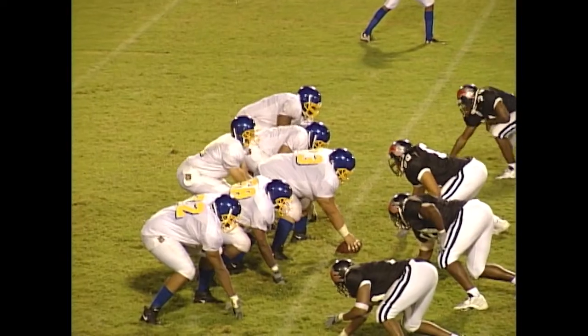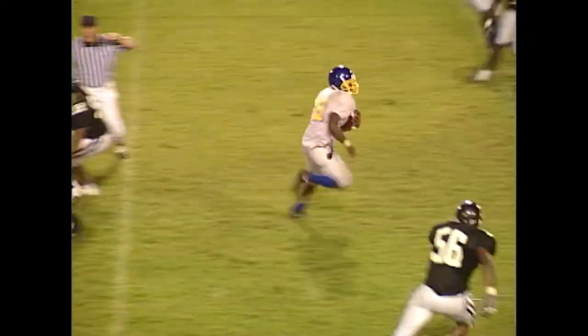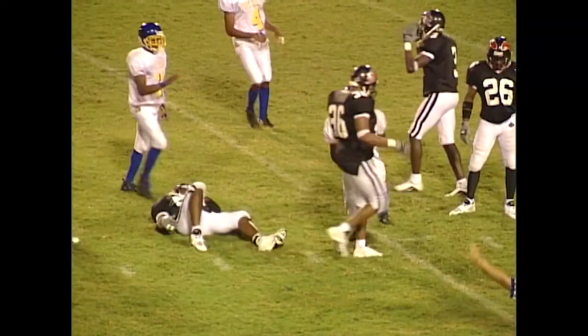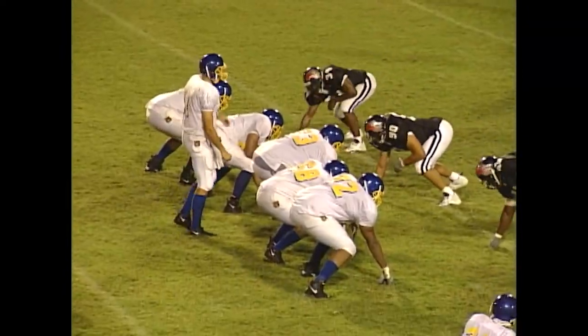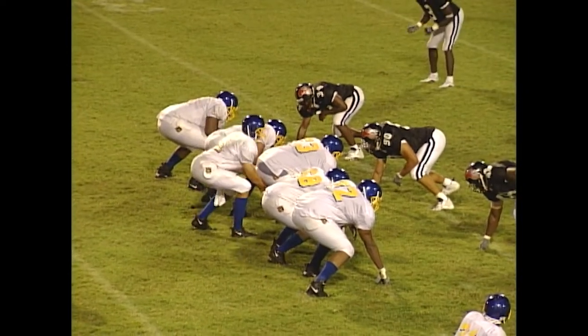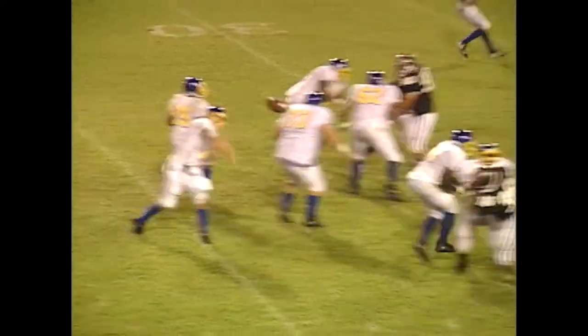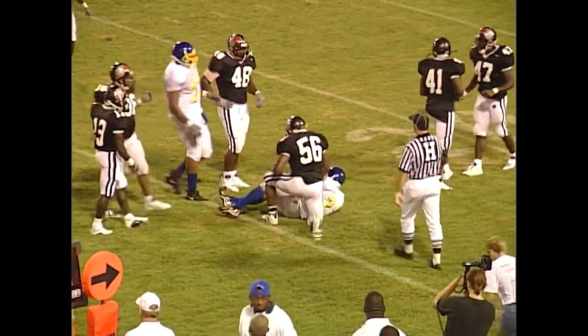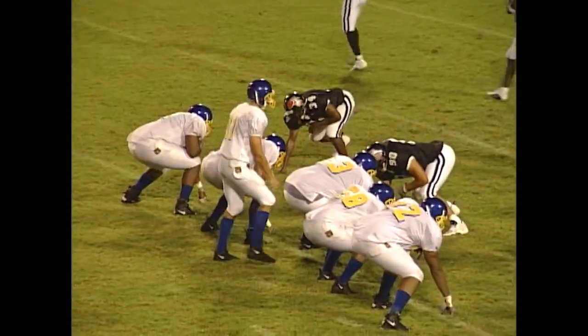Under center, they got a four-man front. He wants to throw. It's a draw play. Got some room to 50, to 45, to 40, 35. We'll knock him down at about the 31-yard line. Here's their third quarterback of the night. Matt Davis is in there. He wants to throw. Out the flat. Got a man, makes the catch. He's hit immediately and picked up about 8 yards.